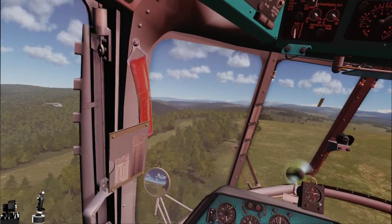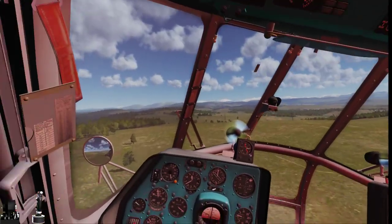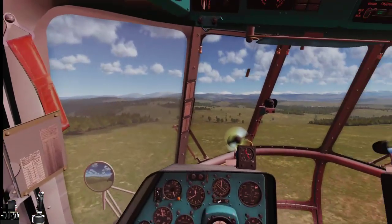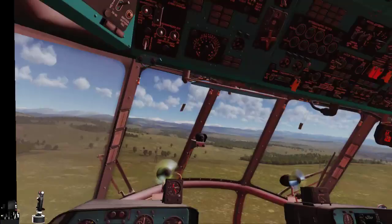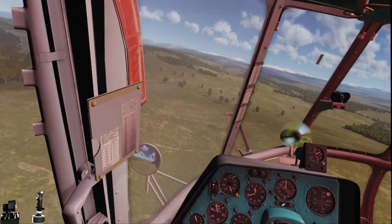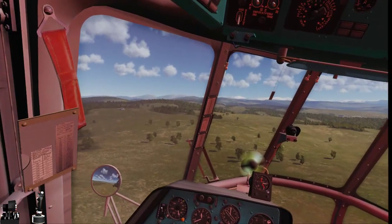Two. Correction, Grizzly. Every time I call him, he's on the radio again. Hey, Shark, Razor, Grizzly, how far are we from holding area Hotel Alpha 09? Stand by, 5 nautical.